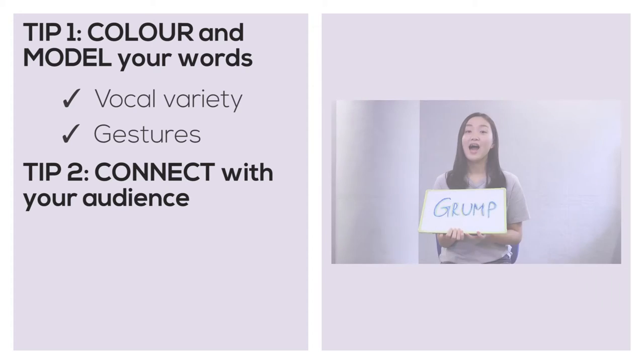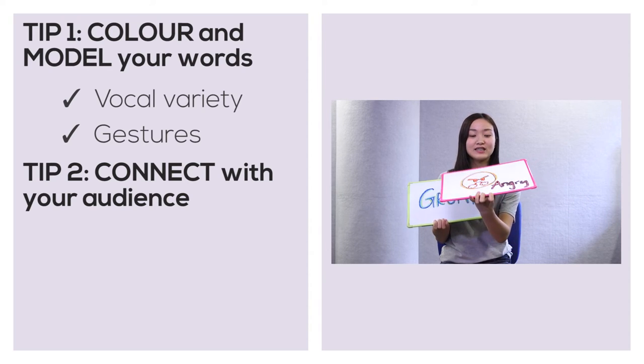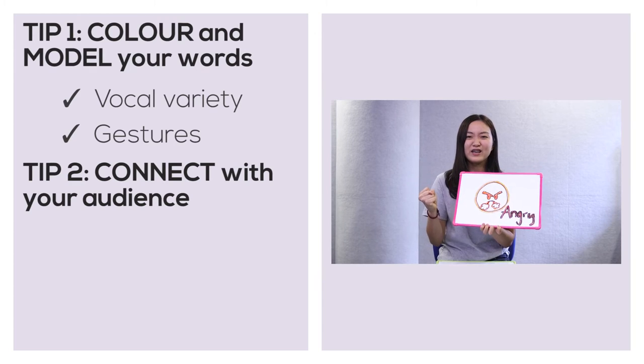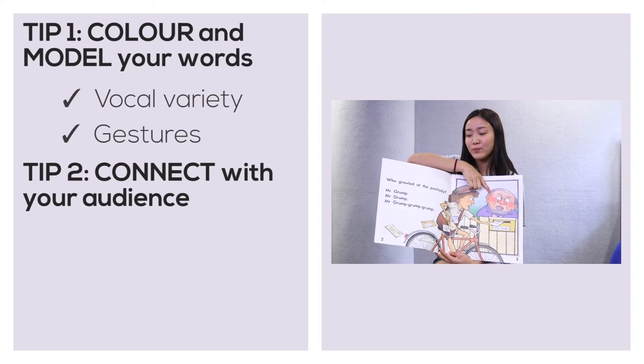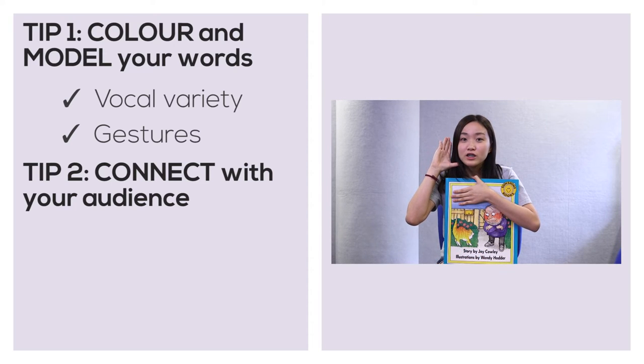Do you still remember how Storyteller 2 introduced the word grump in the beginning? She asked students to guess the meaning first. Then she explained the word using an emoji everyone understands. Then came the pronunciation. She also asked the students whether or not the character looked happy or angry, which led to the introduction of the main character, Mr. Grump. Yes, she even paused to invite students to respond. If you were her students, wouldn't you feel more engaged?